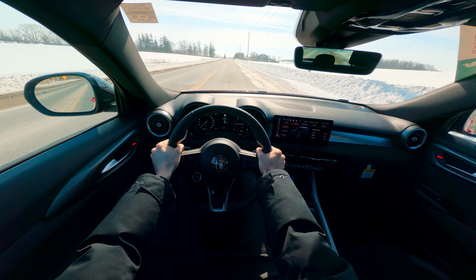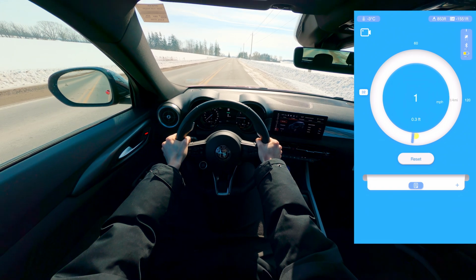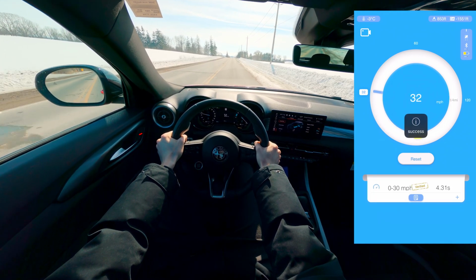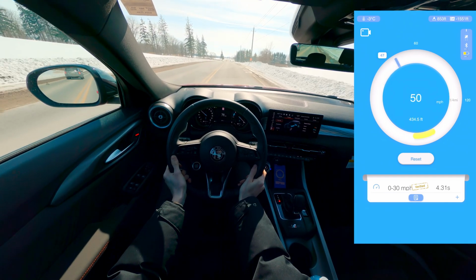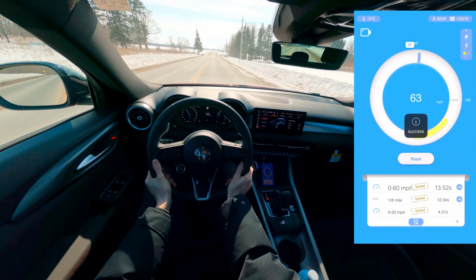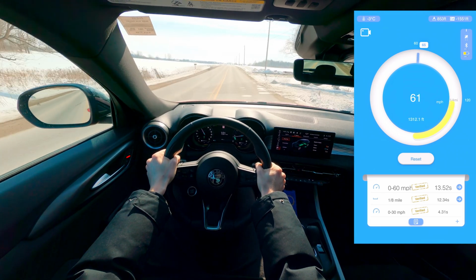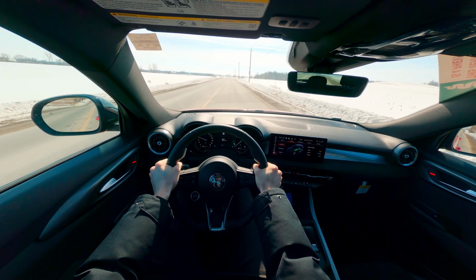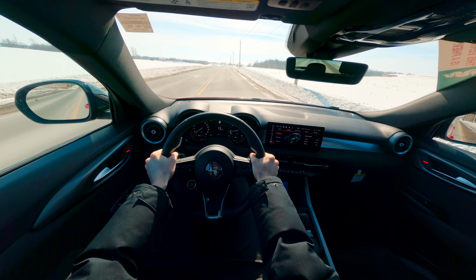All right, we are in advanced efficiency mode, which means we are fully electric right now, and we are going to see what the 0 to 60 is. That was a 13.5. So not the quickest for sure, but it only has 121 horsepower. Let's try that one more time.